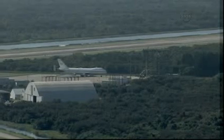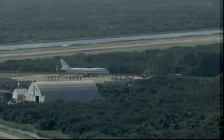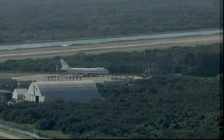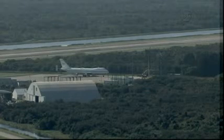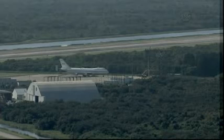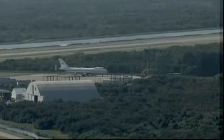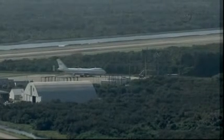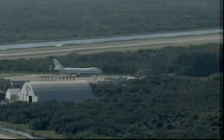NASA space shuttles are being moved to locations around the country for a next generation of explorers to view and to gain inspiration from and to learn about the history of the shuttles. Discovery is at the Udvar Hazy Center, part of the Smithsonian's National Air and Space Museum. It's the annex at Dulles Airport in Washington, D.C.